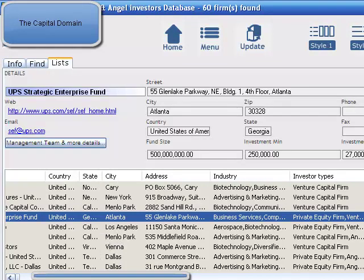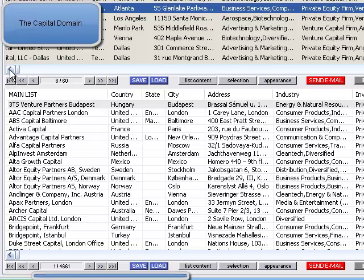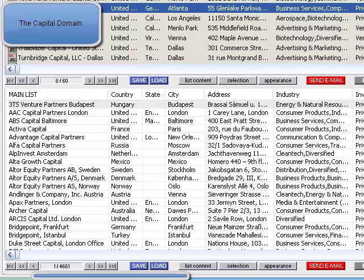And that's the UPS fund that we talked about there. Let's see, enterprise fund. Yep, it's a UPS Strategic Enterprise Fund. They're out of Atlanta, Georgia. That's how fast this software works, and that's what makes this so valuable.